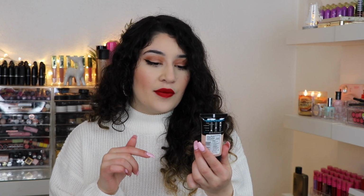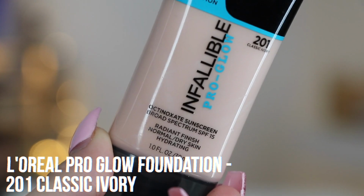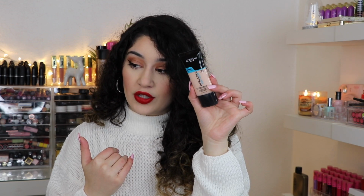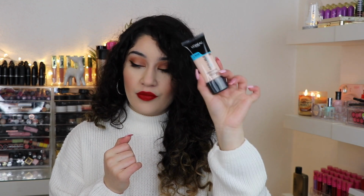The shade I have is Creamy Natural, I believe, which is 202, but I picked up 201 Classic Ivory. The reason I went a shade up was because 202 was a little dark for me. This is the lightest shade as well, so if it's too light, then I can always mix 202 and 201. But L'Oreal Pro Glow, one of my favorites.